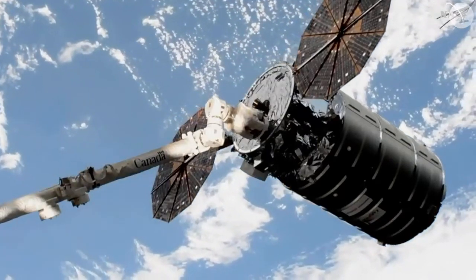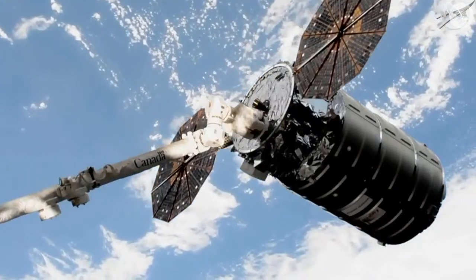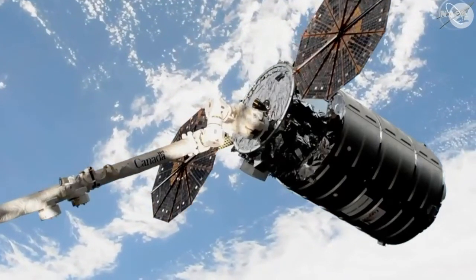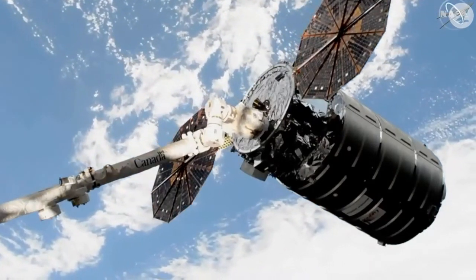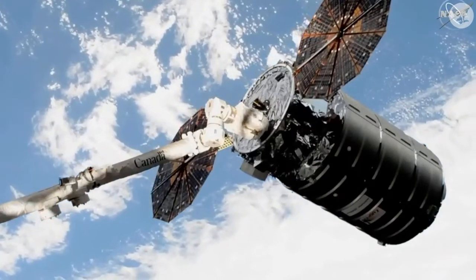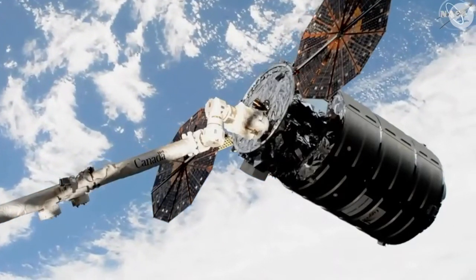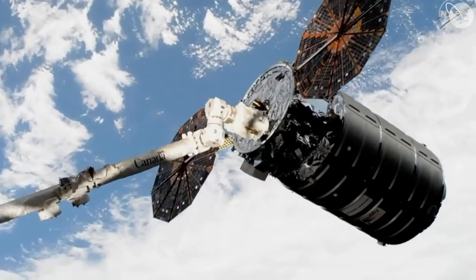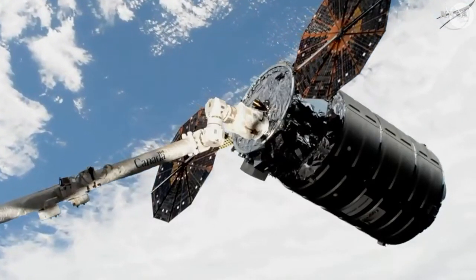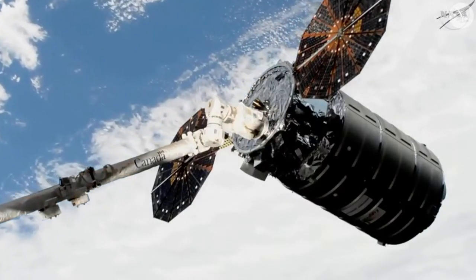Some beautiful words from both Capcom Tamara York here in Mission Control Houston, as well as Serena Auñón Chancellor, who, with Alexander Gerst from the European Space Agency, captured the Cygnus vehicle today at 4:28 a.m. Central Time. Again, captured time today was 4:28 a.m. Central Time. The International Space Station and the Cygnus vehicle, 262 statute miles over the Indian Ocean.